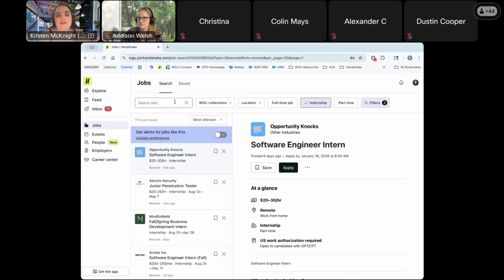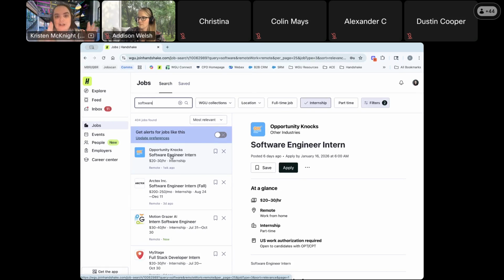I can also search within here. So I can say software if I know I'm looking for like a software developer or software engineering job. And then we've gone from like 80,000 jobs on Handshake to 400 jobs. That is still a lot of positions, but it is going to, again, filter for those most relevant jobs for you up at the top.